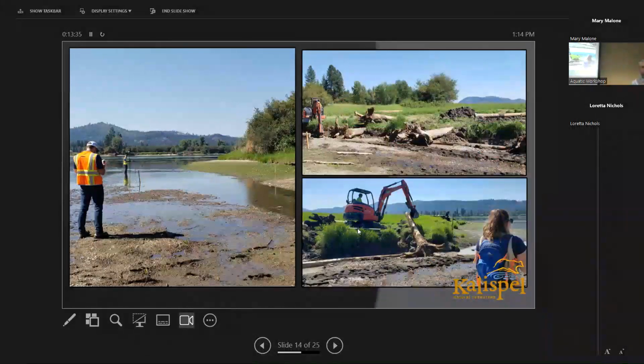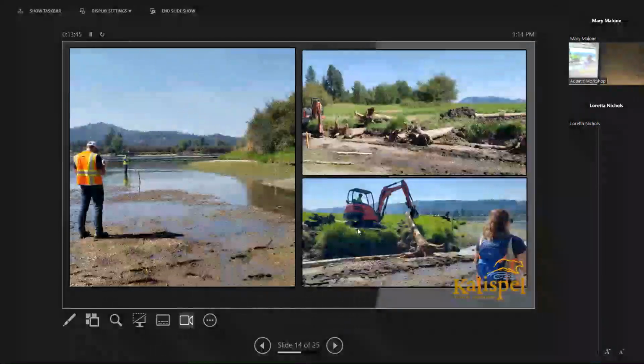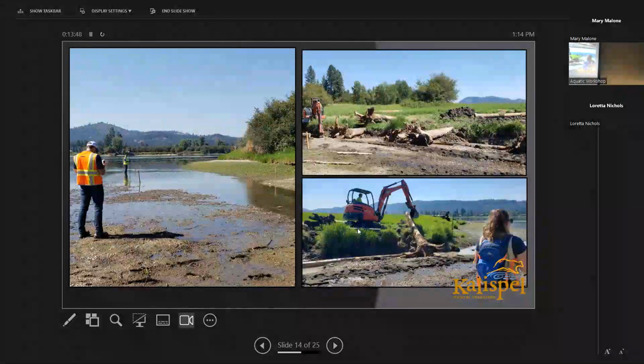So we started construction this last September. We got a little bit of a late start, mostly because the water levels decided to stay high for longer than we were hoping. So here's just a couple pictures of some of the log structures going in. On the left-hand side, it might be a little hard to see, but they have a fancy GPS that's pinpointing exactly where we wanted to put some of the stuff. We got some of the log structures going in.